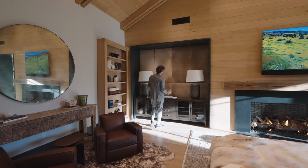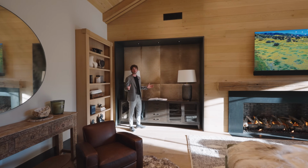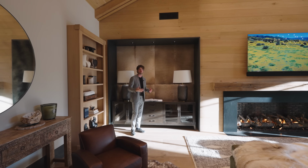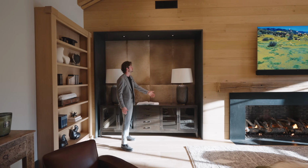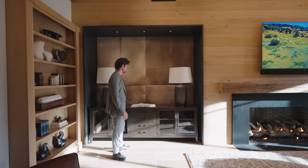We have more materials even on the walls. There's hardly any drywall in this home. You'll notice each room has its own character, its own theme that they lean into, this time with the cowhide and then encased in wood. It's just a really, really great detail.